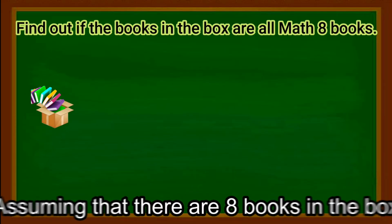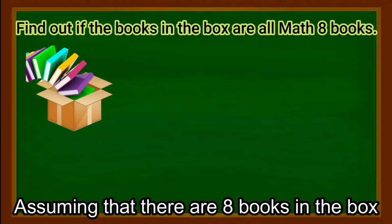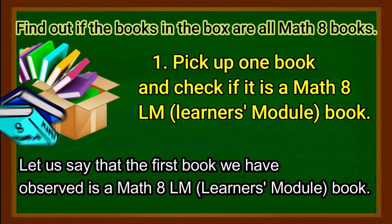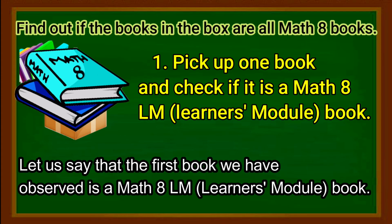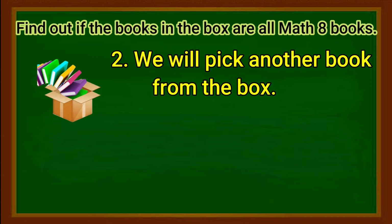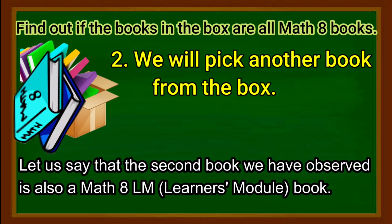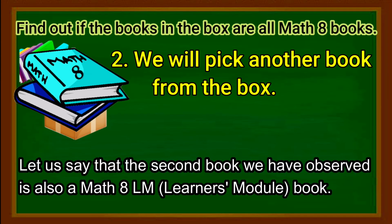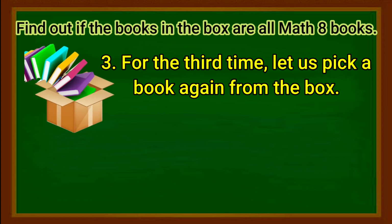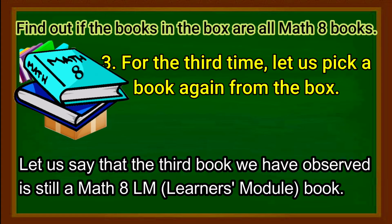Here is your task. Find out if the books in the box are all Math 8 books. Step number 1. Pick up one book and check if it is a Math 8 LM book. Let us say that the first book we have observed is a Math 8 LM book. Step number 2. We will pick another book from the box. Let us say that the second book we have observed is also a Math 8 book. Step 3. For the third time, let us pick a book again from the box. Let us say that the third book we have observed is still a Math 8 book.